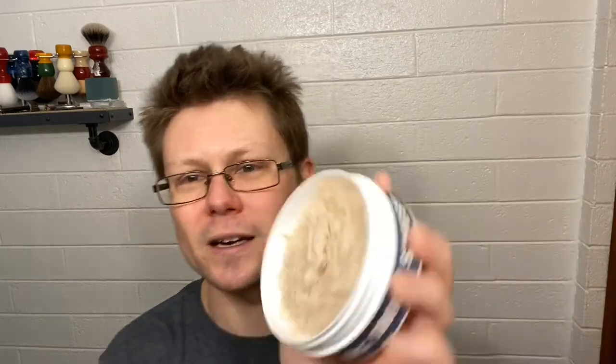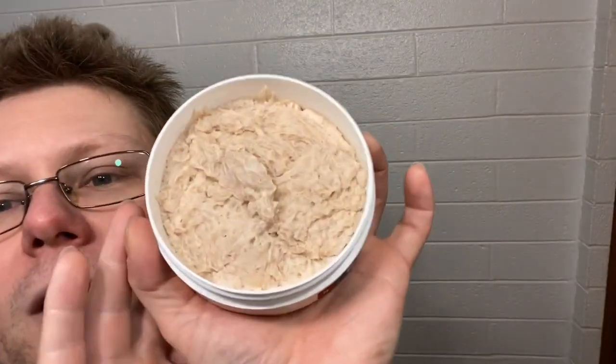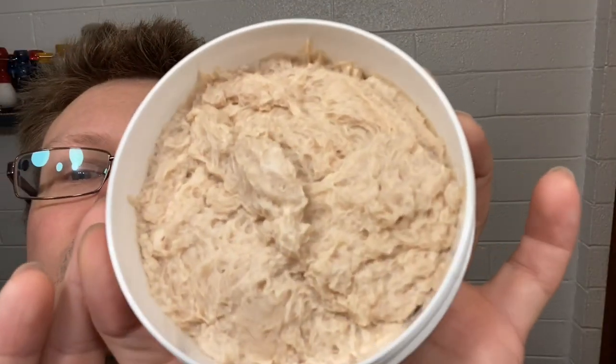Or a brand new baseball glove. You go, oh, that smells good. And you just keep sniffing it, yeah. This is what that smells like. That's what we're using today. Yeah. Saddle leather.